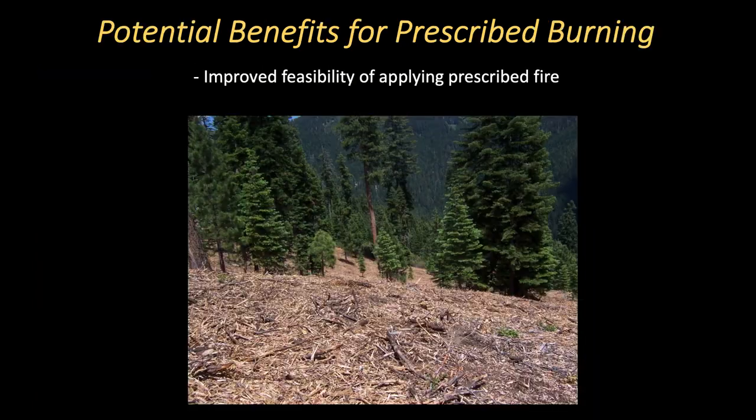Mastication treatments can increase the feasibility of prescribed fire. The translocation of shrubs and small trees to a more compacted fuel bed makes it much easier for practitioners to navigate through and ignite units. It may also reduce the potential for torching or crowning if the crown base height is sufficiently increased in forested stands.